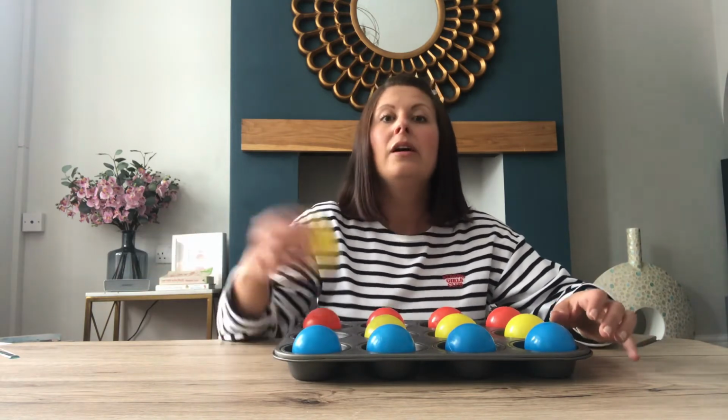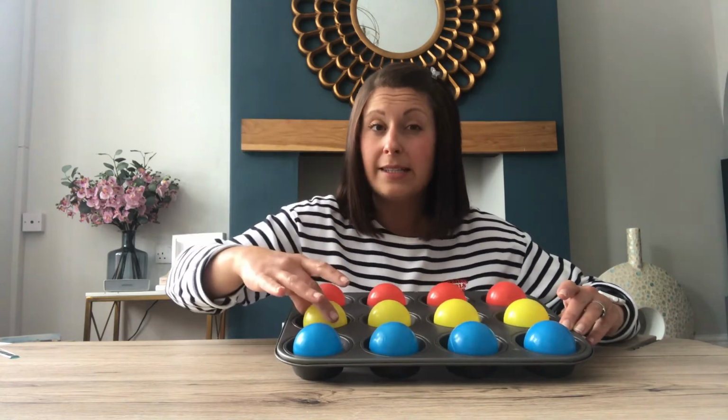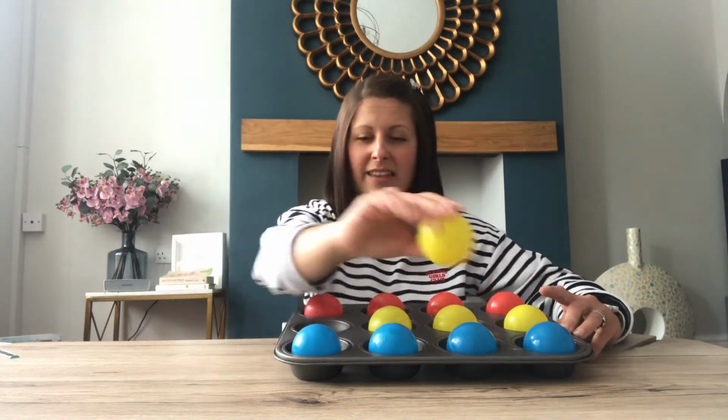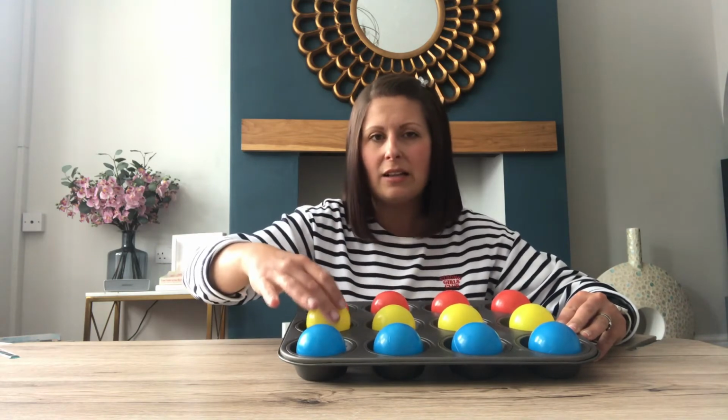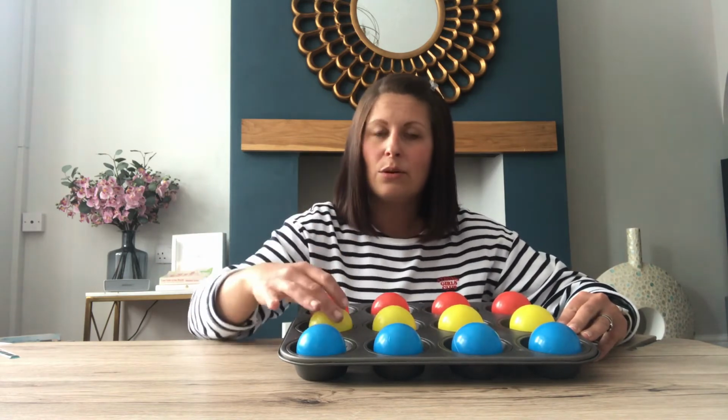And what that gives your baby is the opportunity to pick up and put down different objects, and they're judging the space, so that's spatial awareness. Where is their hand in relation to that tin? How do they get that ball into that little hole? So there's a skill there.